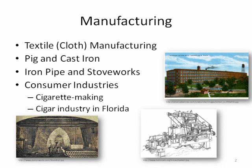So let's explore now the structure of the economy of the New South, recognizing that we're talking about an economy of an area trying to dig itself out of a war and out of a loss of a major economic resource, that is slavery. Commensurate with our discussion of the New South Creed, let's begin with the newest arm of the Southern economy in the post-Civil War era, and that is manufacturing.